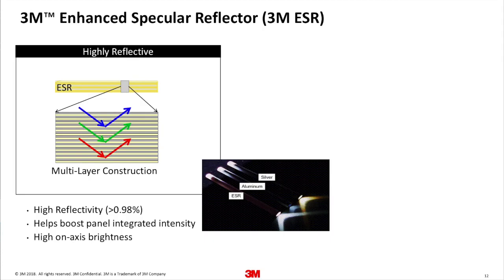Our enhanced specular reflector product, or ESR, is a highly efficient reflector. So if you've got all these films, DBEF and BEF, recycling light back into the backlight, you want a very efficient reflector to recycle that light and get it out to the viewer. Our ESR is a multi-layer optical film, kind of like a reflective polarizer, but will reflect both polarization states. It reflects broadband over the whole visual spectrum, and it's highly reflective, 98% reflective.